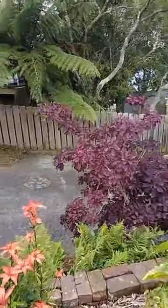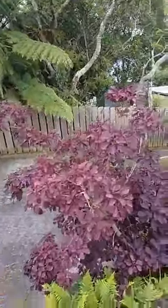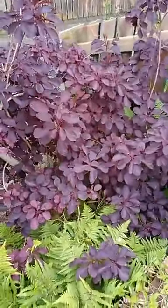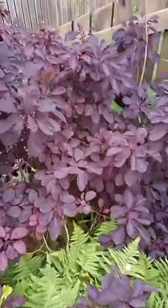I'm actually going to walk over the garden that I weeded in the weekend. I'm going to say a proper hello to the cotinus, which is fabulous.